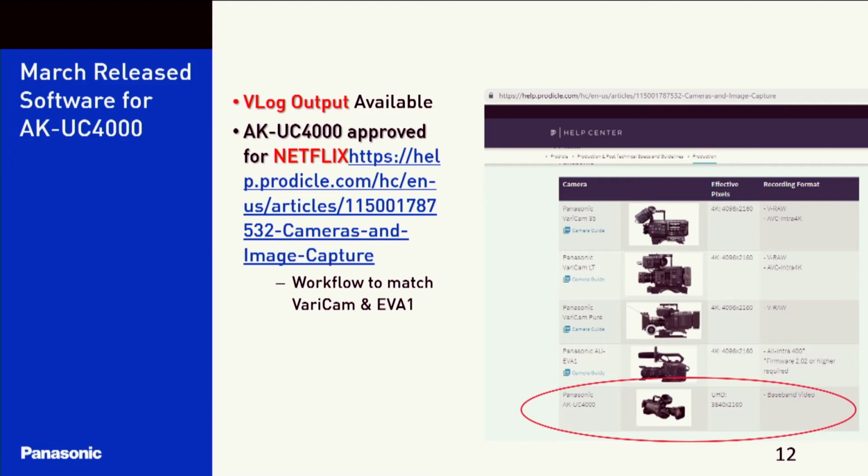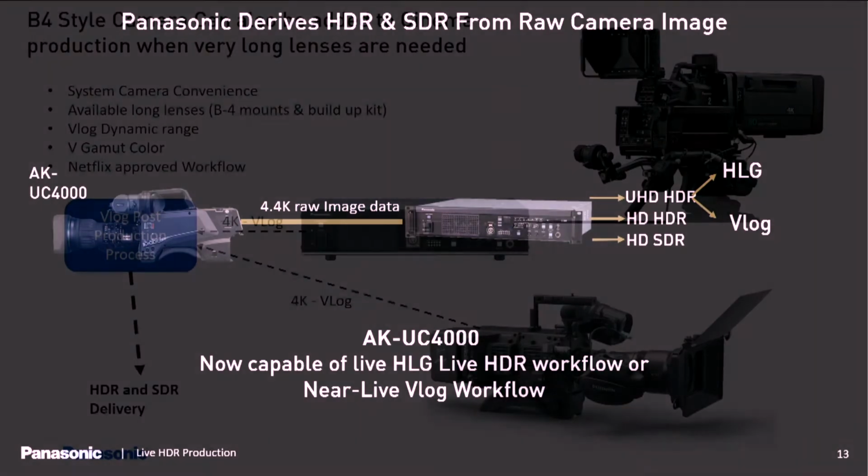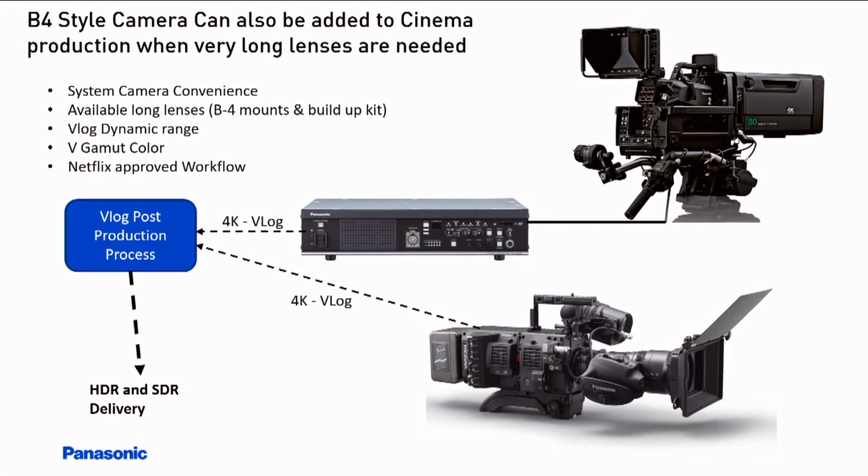Now that's really important for production, because if I can get that V-Log output, that means that if I'm doing a production with cinema cameras and all of a sudden I need a really long lens, to get a 90x lens for a Varicam, I'm going to have to find either a 90x PL lens, and that's going to be a problem to find, trust me, or I'm going to have to put a B4 to PL adapter on it, and that's going to cause lens aberrations. Whereas if I can use the studio camera with a V-Log output, I can record that.